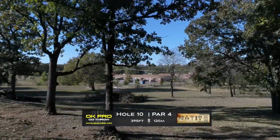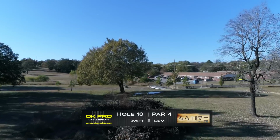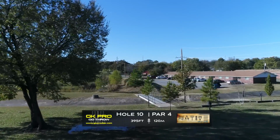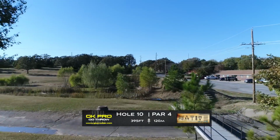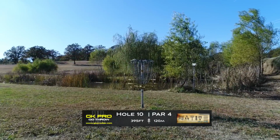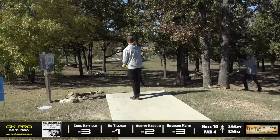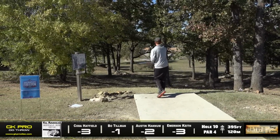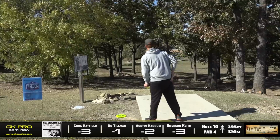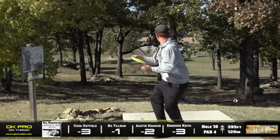This is hole 10, par 4, 395 feet. This is really just a risk-reward play. The basket is down here past the concrete, and it's on a little island, and then you have the pond behind there. So you can run the basket with a hyzer through the gap, but it is very risky. So the majority of these players are going to be throwing something safe, just lay up right before the concrete and take a 3 here. Yeah, I agree. There's going to be those couple of people that really try to push that, but going OB is never a good thing. I'd rather take the layup and the easy par situation. Exactly.